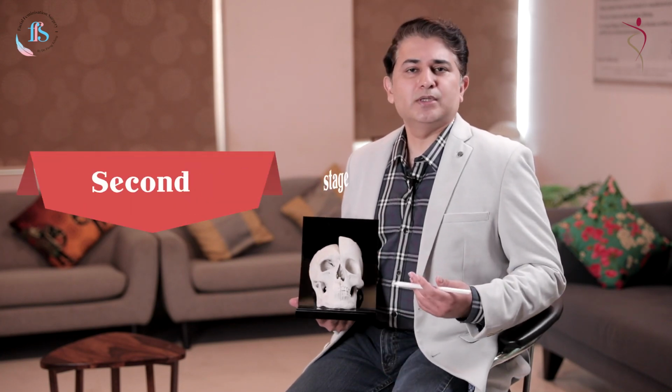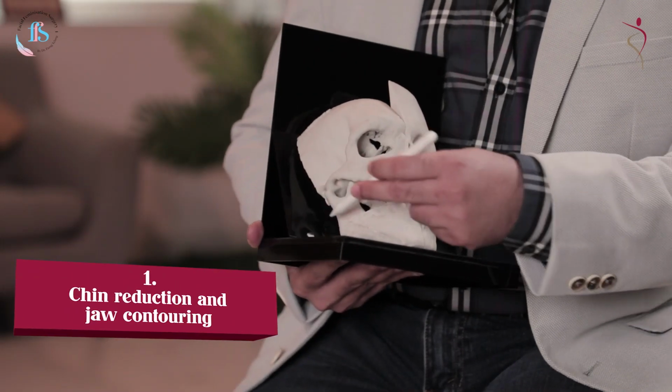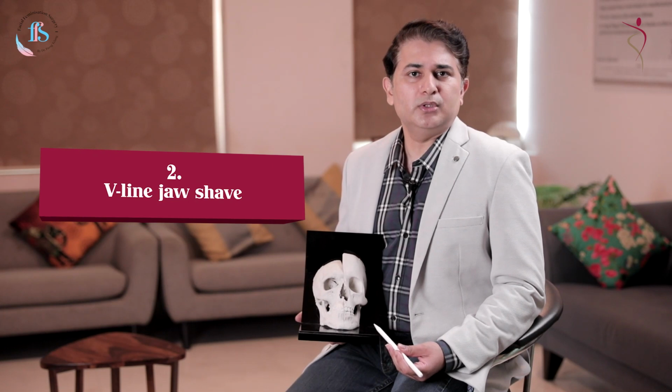Now, the procedures involved in stage 2 are chin reduction and jaw contouring. The surgery of reshaping the chin area is important to create facial harmony. Buccal fat pad removal is the deep buccal fat pad which is removed to achieve a slim, thin and feminine appearance. V-line jaw shave is removal of excess part of the jawbone to make the wide face look more feminine, and it softens the jawline to make it look more feminine.